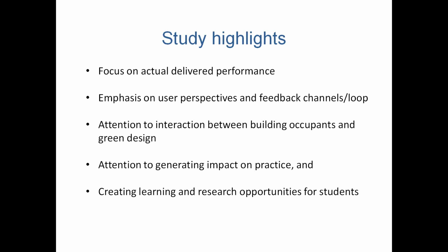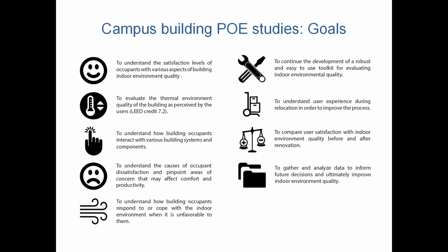Also, we are interested in generating quick impact on practice, not just happy with generating papers to publish in journals, but really interested in how to extract what we can from POEs and feed it back to the decision-making process. In the past four or five years in these POE studies, we're happy to see that a lot of in-class learning and research opportunities have been created for students. I'll show you a couple of examples at the end of my slides.